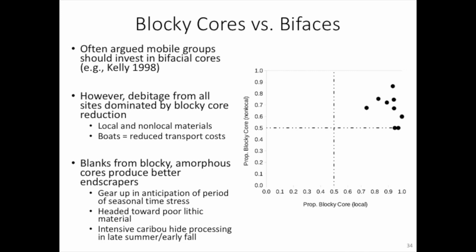People like Kelly and Todd and Kuhn and all sorts of guys have argued that if you're a mobile hunter-gatherer, you should transport rock in the form of bifaces. If you're using blocky, kind of amorphous cores, you lose a lot of the weight of that raw material when you're reducing it. They're heavy, they're not as efficient, but that's not what we see in these late Paleo sites in northern Wisconsin. It's not that surprising that local raw materials would be occurring with these big blocky cores, but even the non-local exotic raw materials are over 50% blocky amorphous core debitage at all sites. So that doesn't really fit what we would expect.